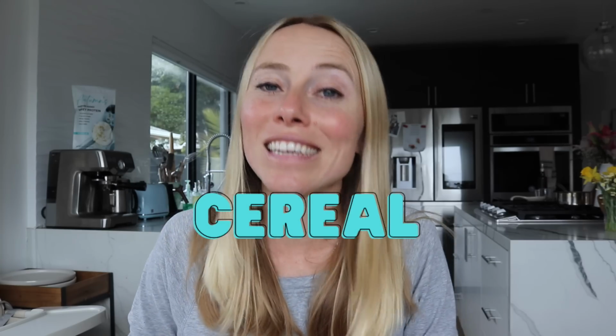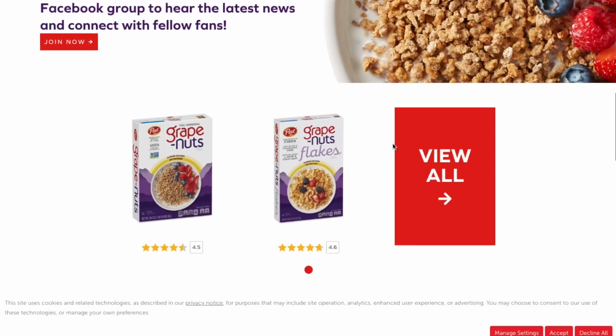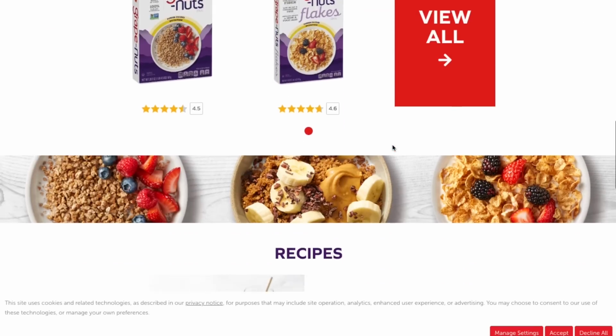Okay, the second is cereal. Growing up, I loved cereal. Even though I was only allowed to have grape nuts, which honestly just tastes like mushy cardboard, I still loved it. And when I was training for the marathon over 10 years ago, the typical nutrition advice at the time was that I could have cereal for breakfast because it was really high in carbs and helped fuel my run, which obviously I was stoked about.